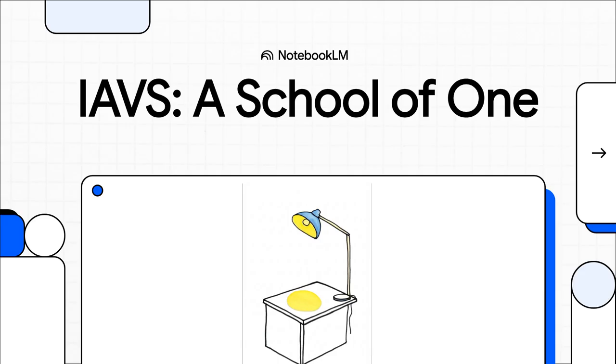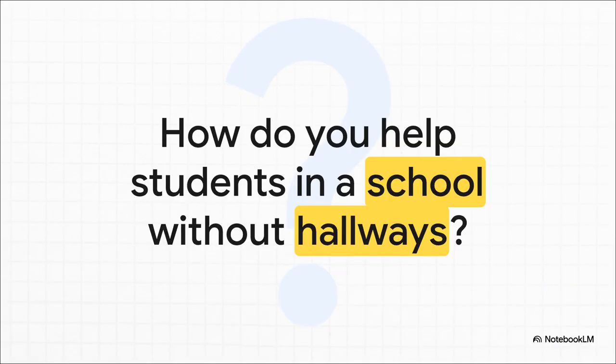They've built this fascinating framework they call the School of One, and it's all about providing personalized support in a completely online world. Yeah, this really gets to the heart of the challenge, right? How do you spot a student who's struggling when there are no hallways to walk down, no classrooms to just pop your head into? It's the fundamental question every single virtual school has to figure out.